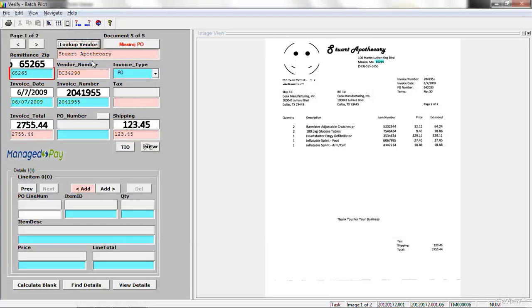Now what that did is it went out to the system from the vendor master table and also pulled the vendor number from the vendor master table. As you're well aware, most vendors will not include your internal vendor number on your invoice, so you usually have to extract that from your vendor master table. We have hooks into the databases to look in the vendor master table directly to pull vendor number, and we use the vendor name and remittance zip code in this example to pull that information, because we're going to need that vendor number to process this invoice in our ERP system automatically.